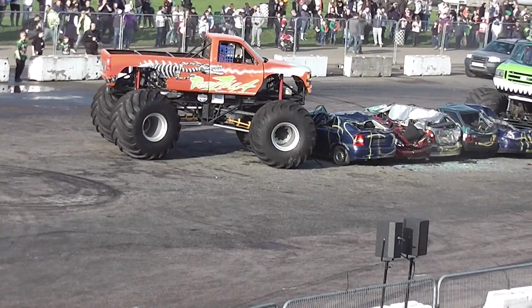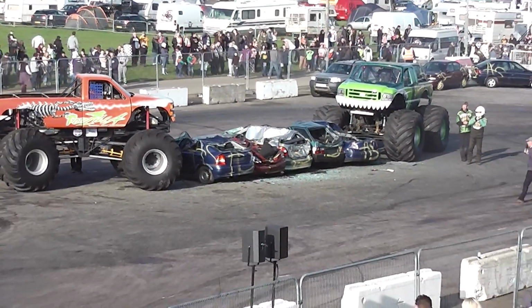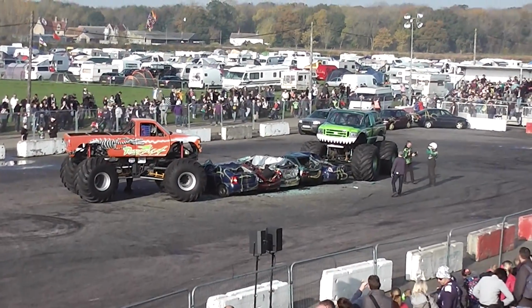See them go even higher later. Now's the time to show your appreciation. Wait until they get out of the truck. Drew switched off. He's coming out.